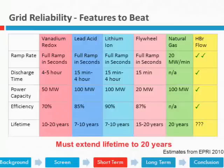So again, these 3 lines are things that the research team can do, and they just need to make sure that they can do them at the right cost. The last line on this table, the lifetime, is going to be a big challenge for the research team, and it's a big challenge for any kind of battery. A natural gas turbine, which as I said is our biggest competitor, has a 20-year lifetime. In order to compete with a natural gas turbine, the battery has to have a 20-year lifetime, which will be a challenge, and it will be a challenge in testing to prove that it has a 20-year lifetime.